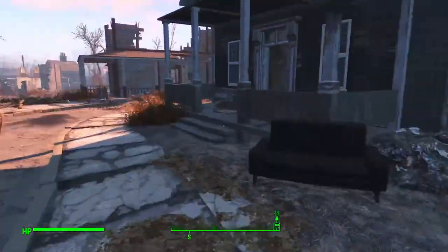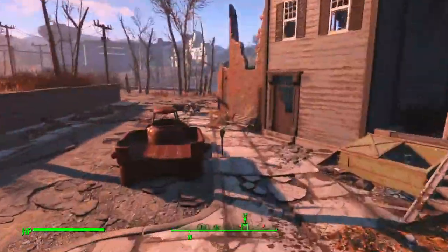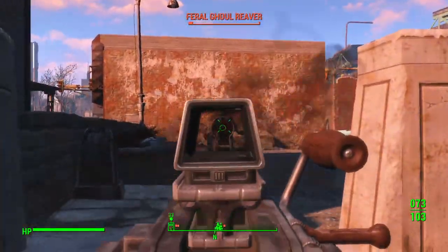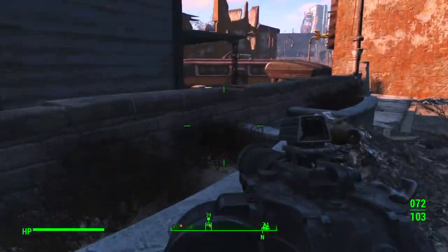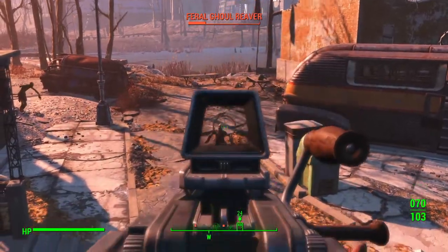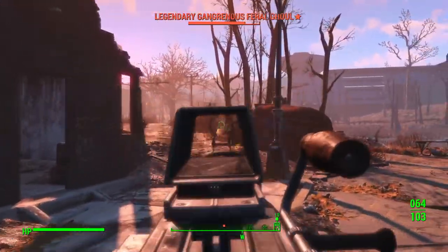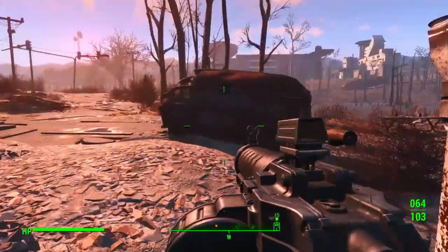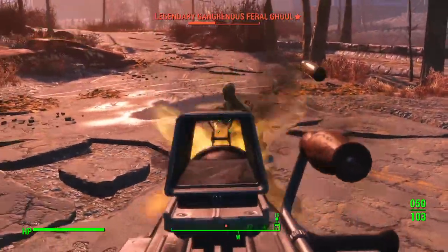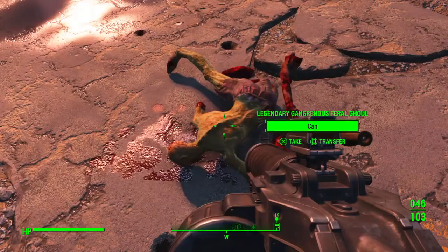I actually can't remember where she is. I gotta have a look around to see if I can. Fuck. Got a few naughties. Come on, buddy. Ooh. Legendary gangrenous feral ghoul. Deathclaw gauntlet.